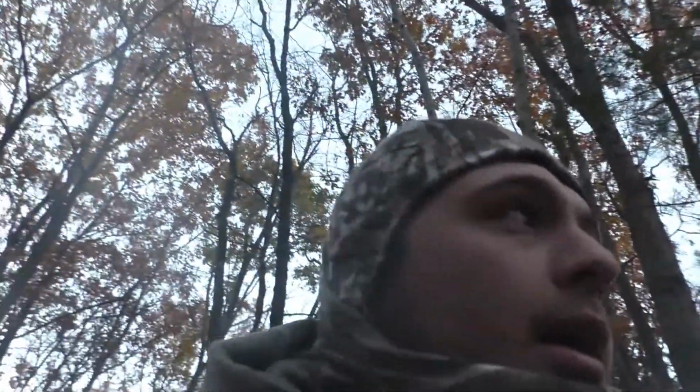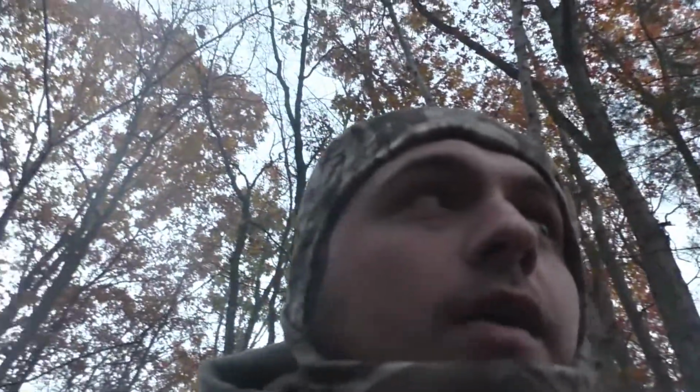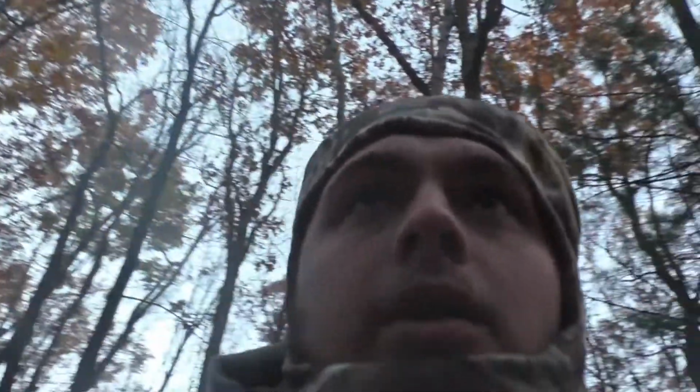This just goes to show you guys why you got to stay in the stand. We had 20, 30 mile per hour wind gusts here this evening, and we had a good amount of deer coming through. It was a good night to be in the woods, nice and cold, 25 degrees. But we're gonna go and check out what we got going here and see if we can get on a blood trail and follow her. Stay tuned.